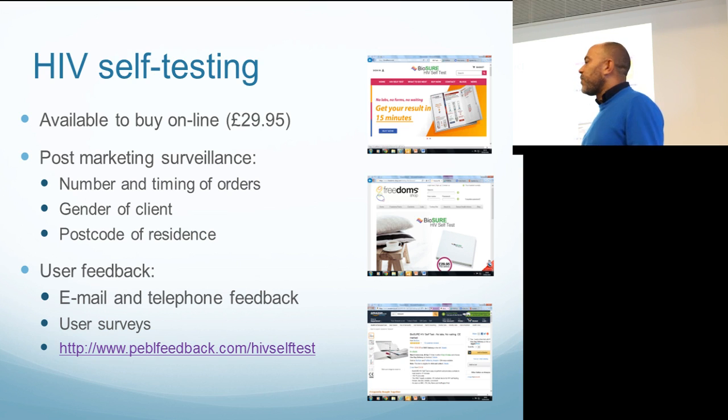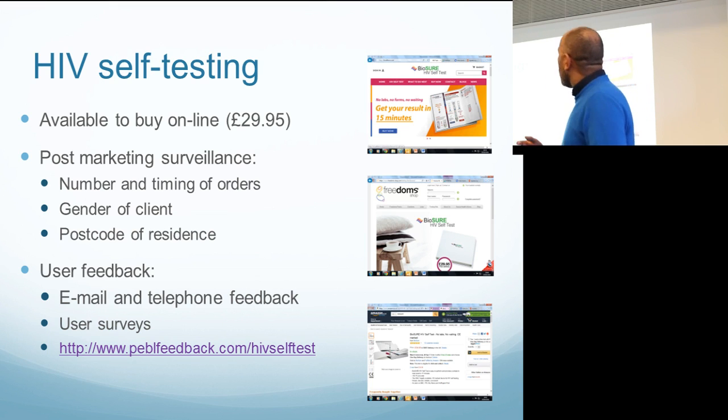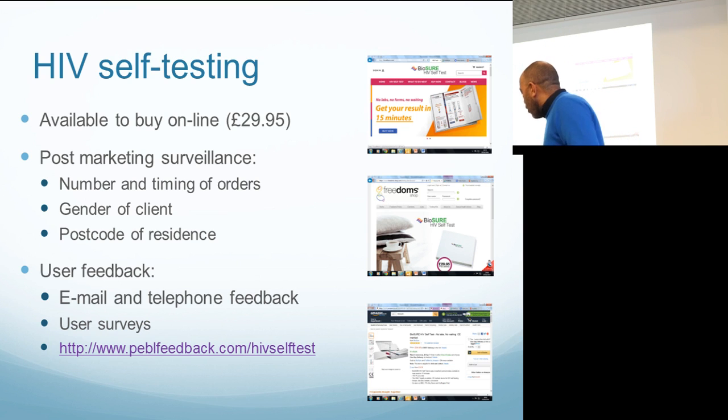And in terms of feedback, there are three main ways that they collect feedback. One is ad hoc email and telephone feedback, so there are numbers and email addresses available on the website for people to feed back. There are user surveys intermittently done, and also there's something called the Pebble feedback website, which gives much more qualitative feedback, so people can go on there and post their comments and their experience about self-testing.